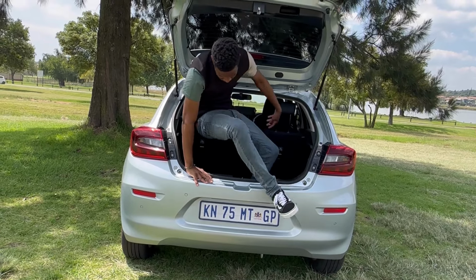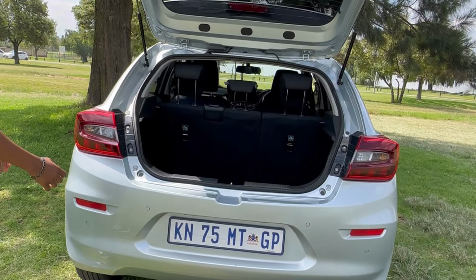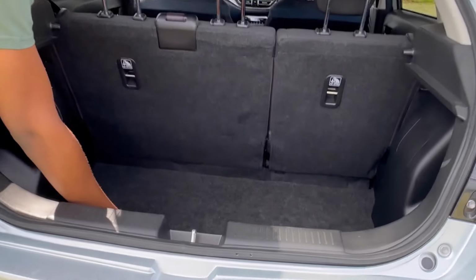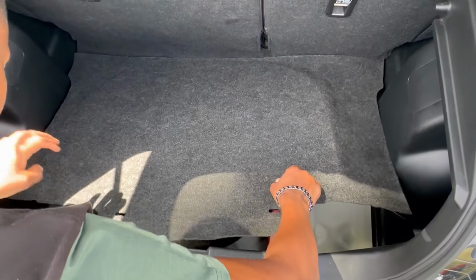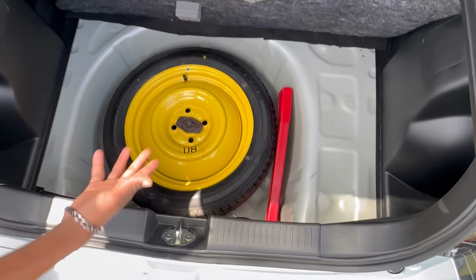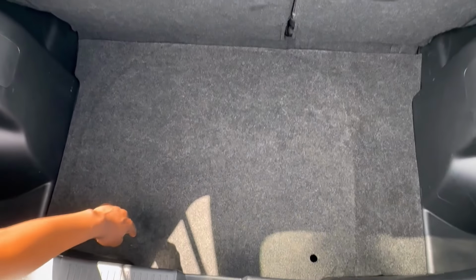There's someone in the comments who keeps asking me to sit in boots. Zinhle, I think. There, I sat in the boot. I hope you're happy. The boot space is 314 liters. It's very deep. You also get a spare wheel in case of an emergency, hidden somewhere there.